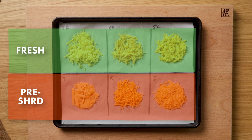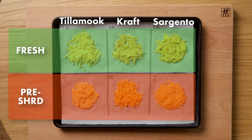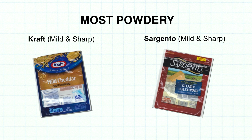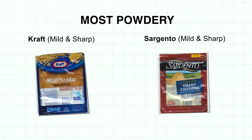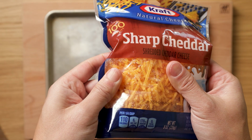Plus, most cheese blends usually include some form of cheddar anyways. In a dry taste test, pre-shredded Kraft and Sargento seem to be the most powdery and cakiest. This was both the mild and sharp versions. Okay, already noticeable difference. Kraft pre-shredded cheese, very, very chalky. But pre-shredded Sargento cheese is a lot cakier. Like, I can really taste the anti-caking agents here and I can see it too.